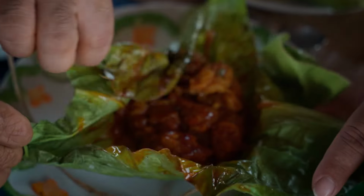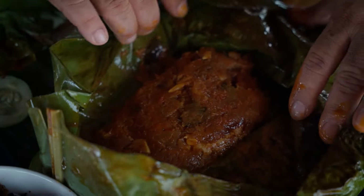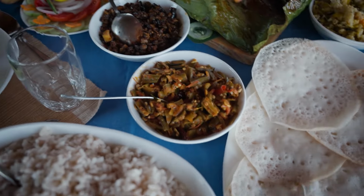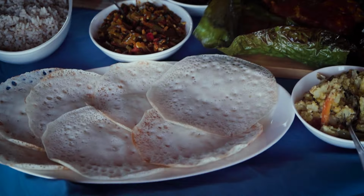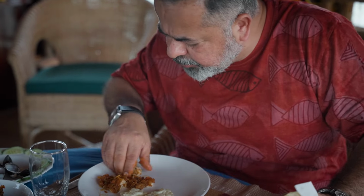Outstanding. Look at that. Wow. Look at that lovely masala. Beautiful poli chattu. Beautiful. Wow. Now that's what I call real food, man. Beautiful. Look at that. We have some lady finger there. Kerala matta rice. And we have some appams. Enjoy! The whole idea is that, yeah, you have to be careful with the bones.